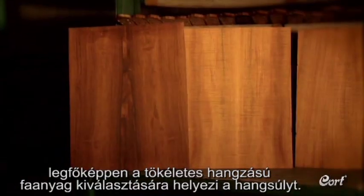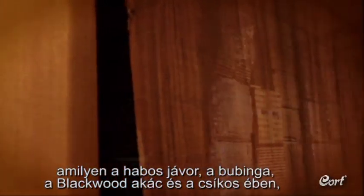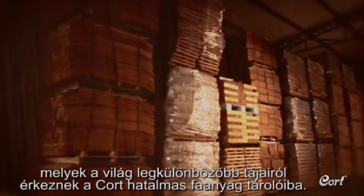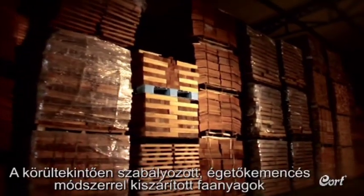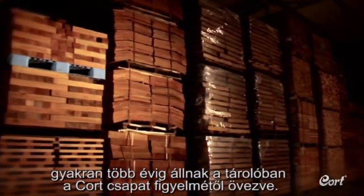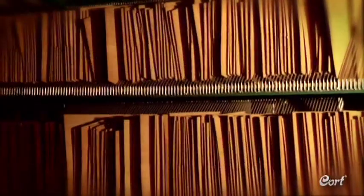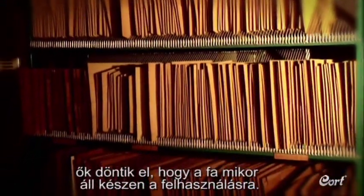the perfect tone wood. A wide variety of woods, including industry standards like Engelmann spruce, Indian rosewood, and various varieties of mahogany, ranging to exotic woods, including flame maple, babinga, blackwood, and striped ebony, are procured from around the world and brought into Cort's massive wood storage facility. These well-regulated kiln-dried woods are often stored for several years under the watchful eye of the Cort team. Quality control supervisors check the progress to determine when the wood is ready to be utilized in production.